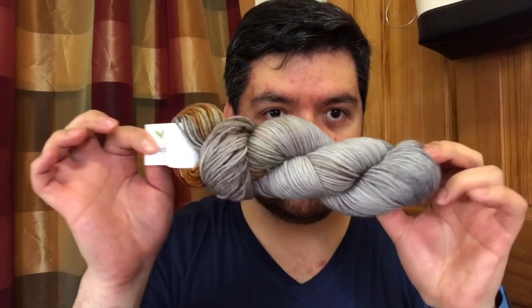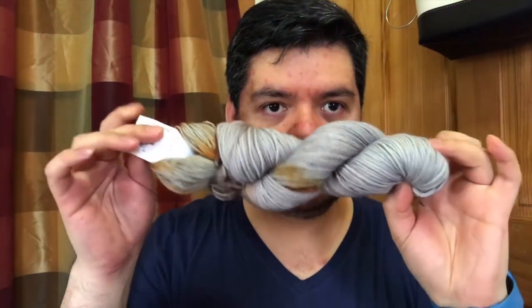And I also got from different booths, Dragonfly Fibers. I got this for the cuffs of this sweater. The colorway is Winter Woods, superwash merino DK. You need some DK for the cuffs and the sleeves of the sweater.